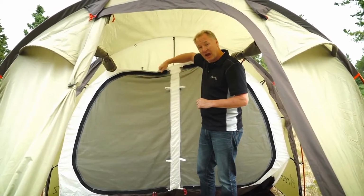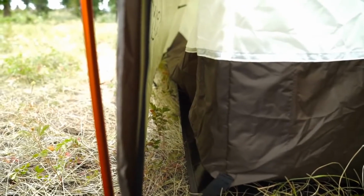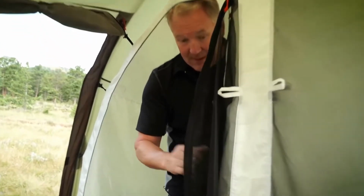But should you just be by yourself, there are smaller versions of the tent that can suit just you and your motorcycle, or ones that are made just for your motorcycle. Either way, there's a tent out there that can protect your motorcycle as well as you.